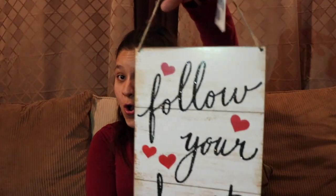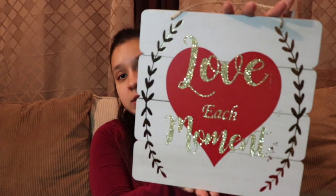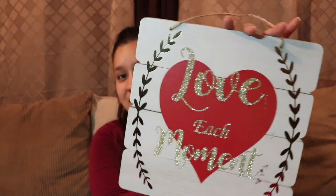Follow your heart. I loved this sign. It's so rustic. The black lettering is glittery. I don't know if you can tell. Oh, I love glitter. I promise you, my favorite color is glitter. Now, my favorite color is red, but glitter is cute. I love glitter. Love each moment. I love this one too, and it's also glittery.